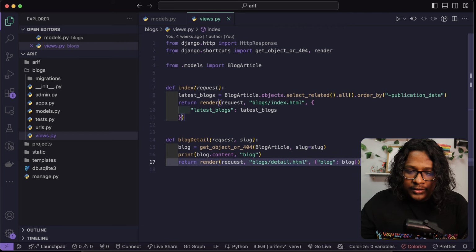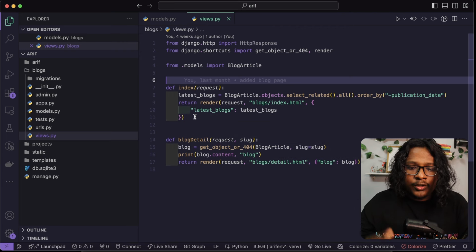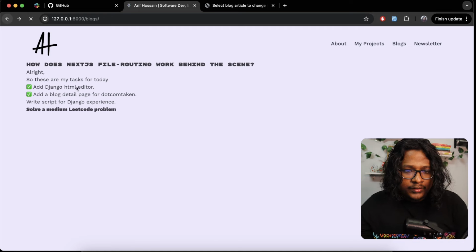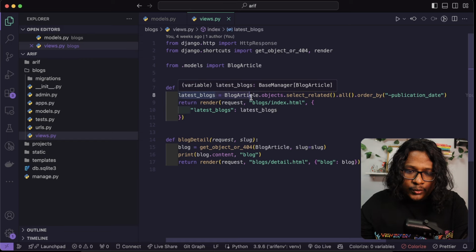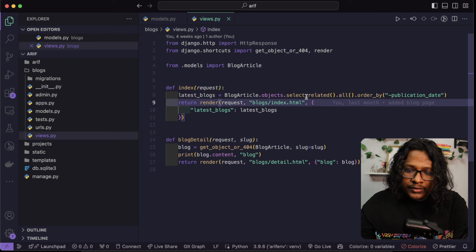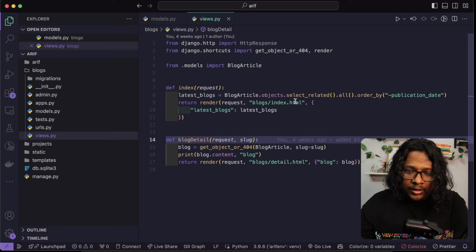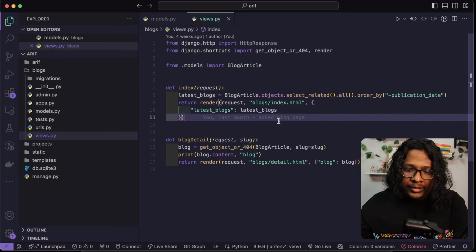So I have two functions here. One, the index for rendering all the blog list, basically what you see here. And all it's doing is fetching all the blogs from our model ordered by publication date and sending it to our template. I am using HTML for now, but I will be replacing them with HTMX pretty soon.